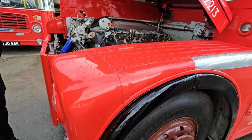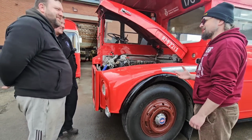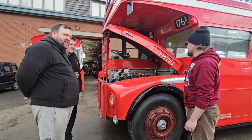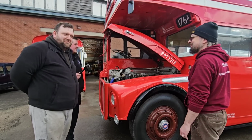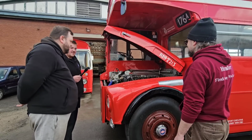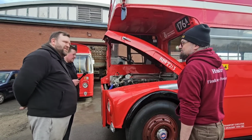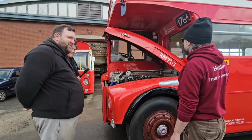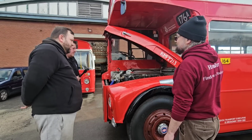The one we've driven had the Cummins engine, which I did love the sound of, but you can't beat a proper AEC engine. I must admit I'm a bit of a purist. I do like them as they were intended, but I understand why people have modern engines in them, of course. Well, of course, they were fitted in service as well, and it extends their life. All good, super.